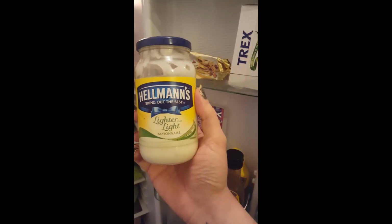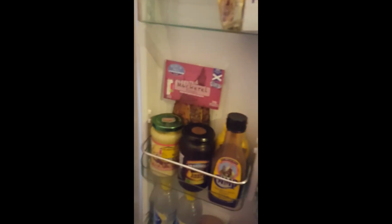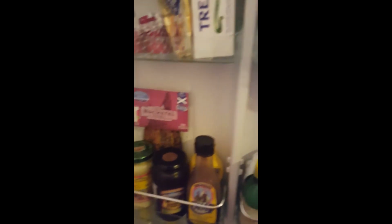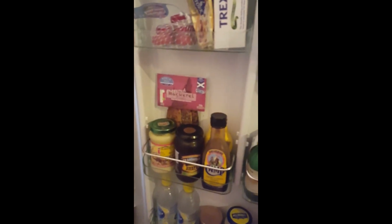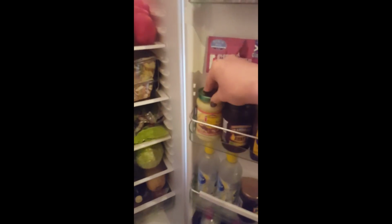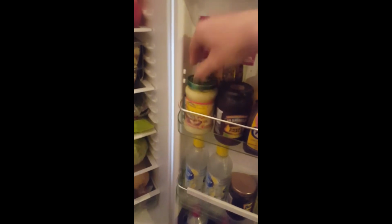Hellmann's lighter than light mayonnaise. Again, as I said, you're supposed to syn that. If I'm just having, let me see if I can put that, will that fit in there? No, I don't know where I've just taken that out from. Oh, if I'm having that mayonnaise, then chances are that I won't syn it too much if I'm just having a dollop. If I'm having more than that on it, or I'm eating 2 or 3 lots in a day, if I'm having a couple of salads or a salad for lunch and something for tea, then I probably will syn it.